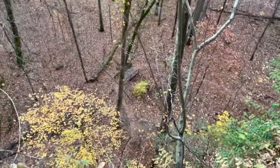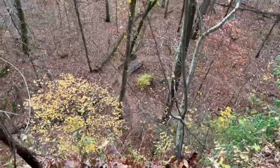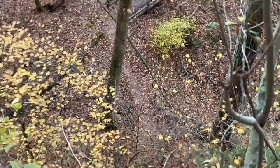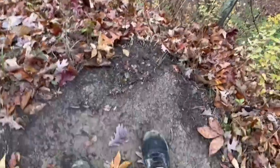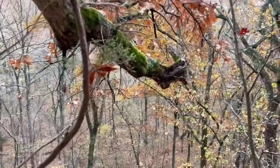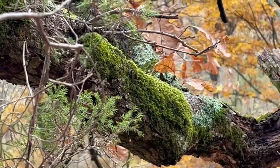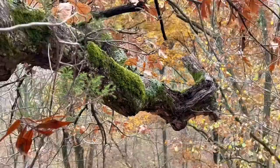Okay, yeah, there's the bridge I walked down. That orchid is right there. Right there, that's the orchid. Yep, and so we are at the top of the hill. And oh look, even on this branch, we've got some mosses and some lichen growing. Isn't that cool?